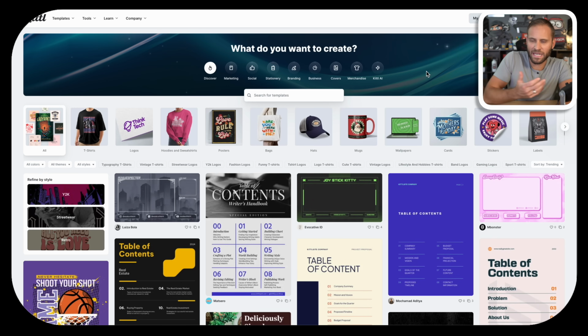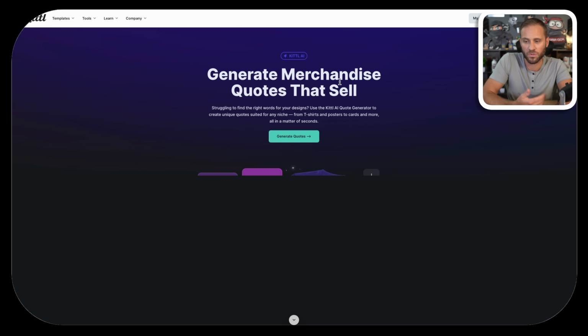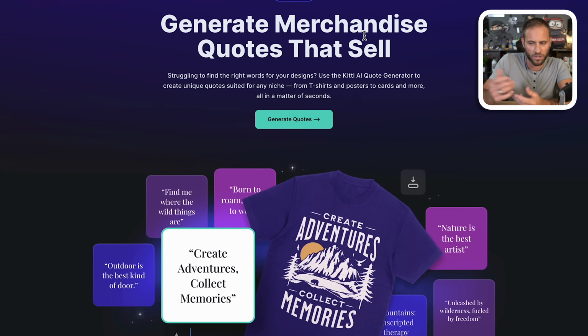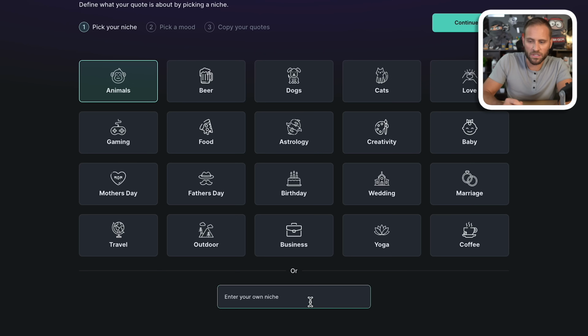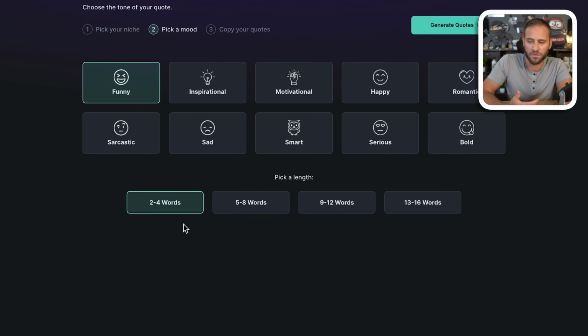When it comes to finding a great message for the actual design, we can use Kittl AI again. They also have a quote generator tool which will allow you to basically input your niche, choose how long you want the quote to be, and it will come up with it in seconds. They have a whole bunch of different niches that you can choose from the list, I'm just going to experiment by typing in gaming and fitness together because that's kind of the theme of the design that we're currently making. On the next screen, you can choose the mood of the actual quote that's being generated. I'm going to leave it on funny. I'm also going to leave it on 2 to 4 words.